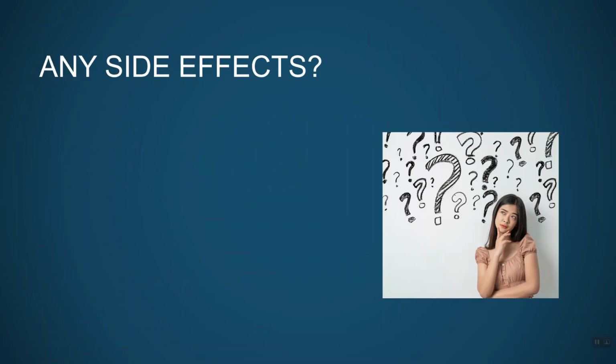Side effects, yes. There are some things you need to be aware of if you're going to try vinegar or gummies themselves. So here I would say start with less for the first week. Don't start with 3 or 4 gummies. Don't start with 2 tablespoons of vinegar. Start with 1 gummy for the first week. Start with maybe a half a tablespoon of vinegar. And that's just to see if you personally have any side effects.